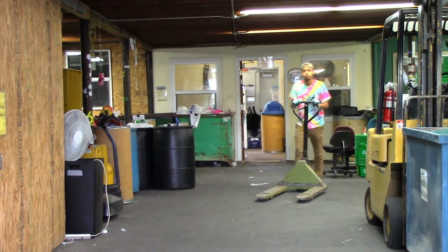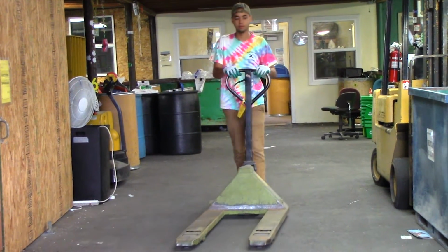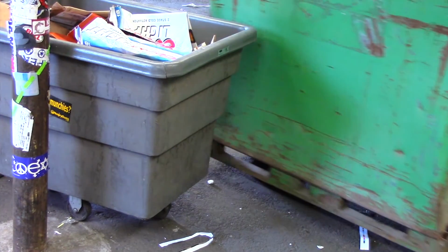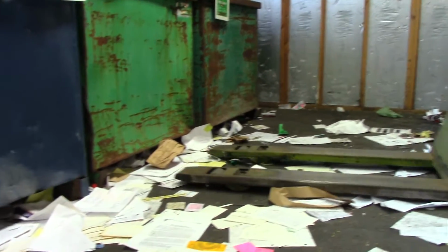The pallet jack is not a toy. It helps us move really heavy things, and it can be extremely dangerous if you do not take your time and use extreme caution. It is crucial to look out for your surroundings, especially people. Here, let me show you how it's used.